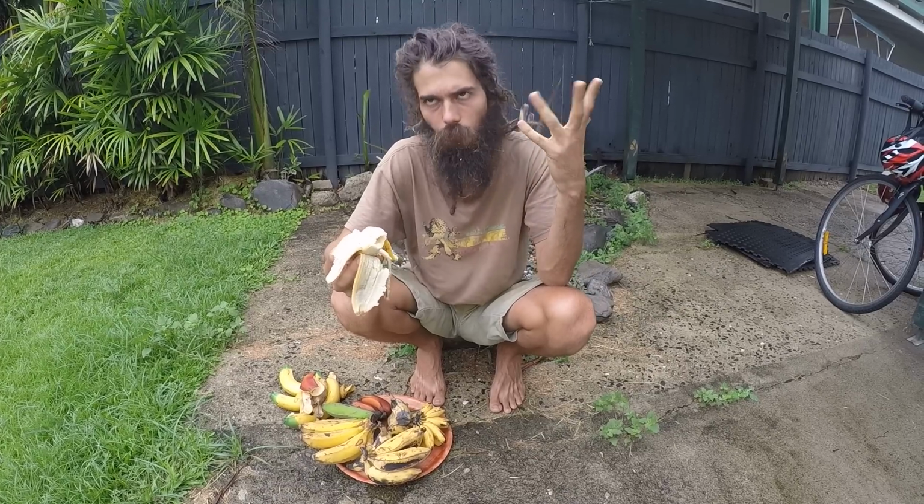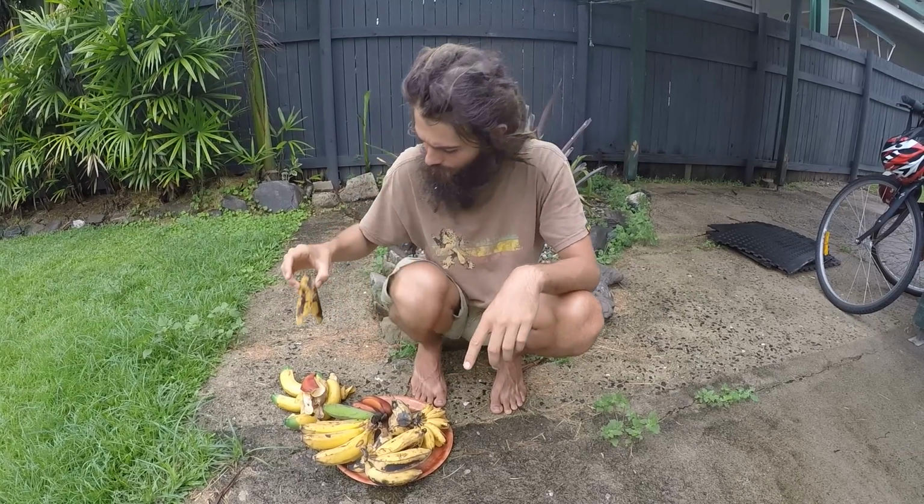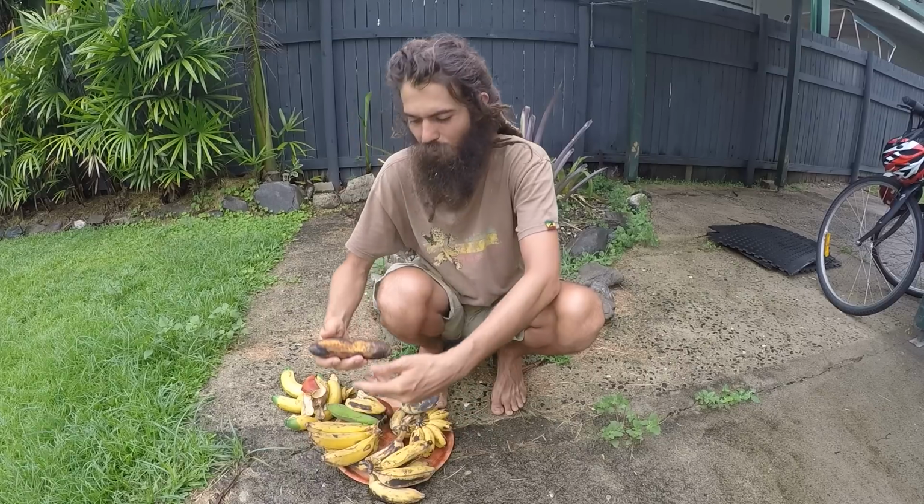Very juicy, very easy to chew. You know, Cavendish bananas can sometimes be like, you chew and you chew and you chew, they're kind of dense. This is really light. Quite delicious.